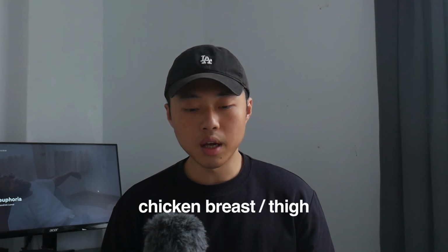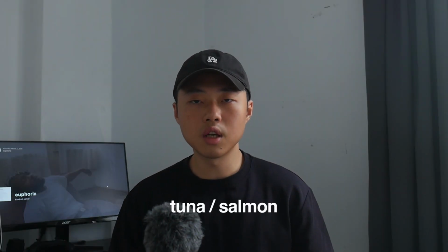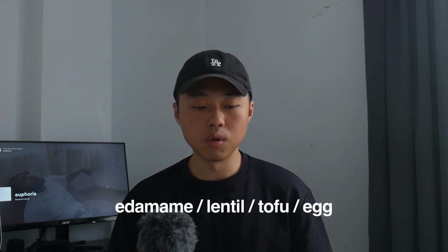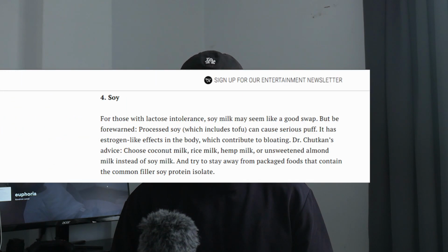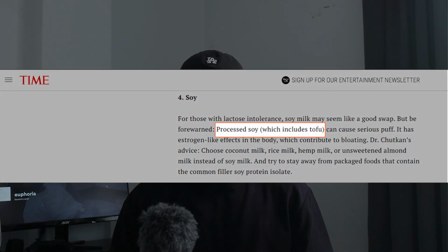And for protein, besides protein powder, any kind of lean meat is really good. You will see a lot of people recommend chicken breast, but I think chicken thigh is also a great choice. It's just a bit higher in fat, but overall tastes a lot better. Tuna and salmon are also very common choices, but be careful with tuna because you don't want to get mercury poisoning. Edamame, lentils, tofu, and eggs are all great choices, but I personally cannot eat tofu because it causes me bloating.